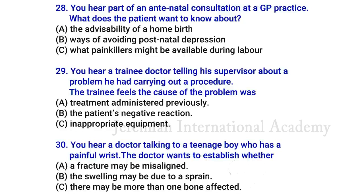Question 28. You hear part of an ante-natal consultation at a GP practice. Now read the question.